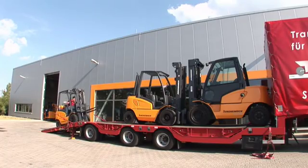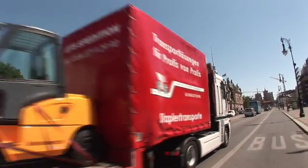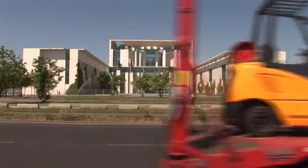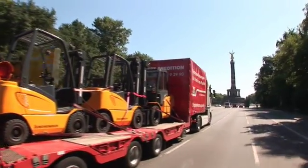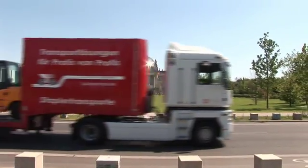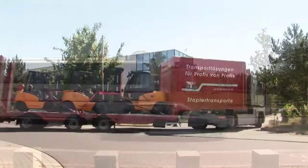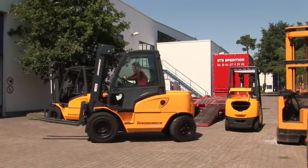Both forklift trucks from France are in high demand on the used vehicle market. They are part of a package which is being delivered to the German sales center in the east of the country. The final destination is Jungheinrich's Felten location near Berlin. Here, the forklifts will become part of a local ready-to-go fleet.